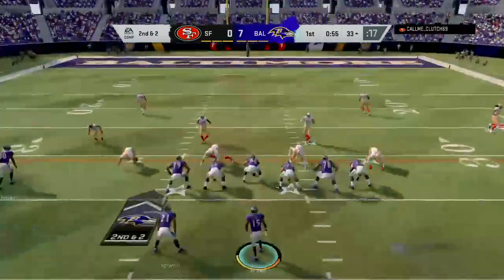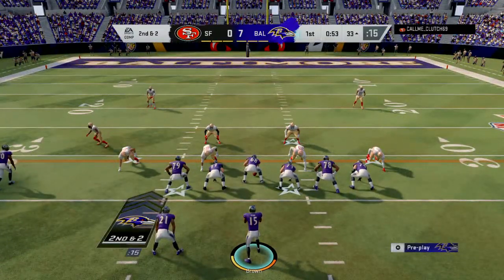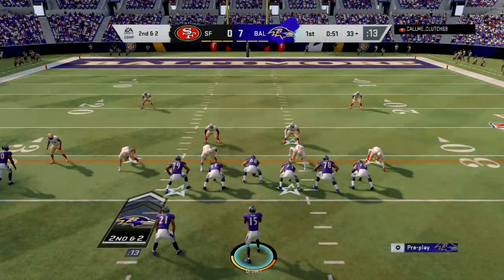56. 66. Pull it. Half. Let's go. 56 to Mike, boys.